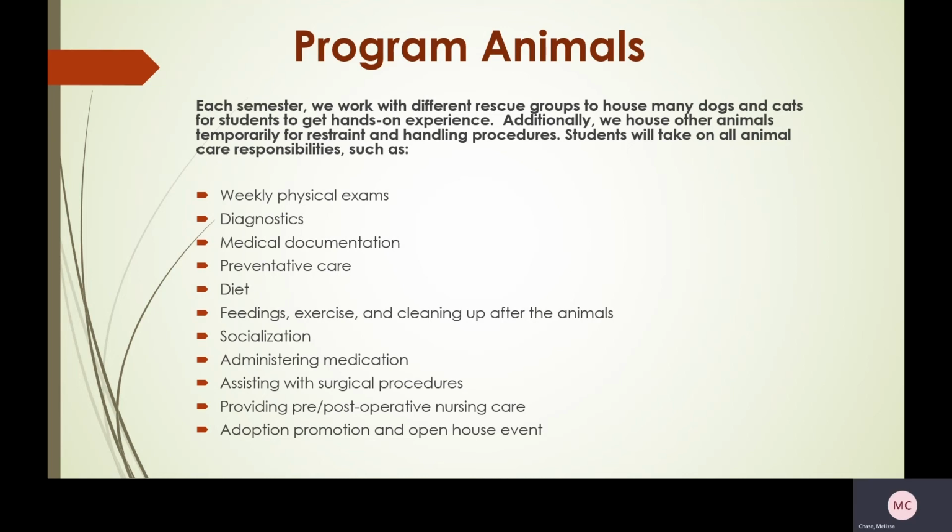Students will be assigned kennel duty for routine feeding and exercise and cleaning up after the animals. We have a fear-free approach at JJC, meaning animals will be trained with positive reinforcement and students will provide enrichment for them. Students will also fill and administer medications on an appropriate schedule, and they will be responsible for preparing for surgery, assisting and monitoring anesthesia, and post-surgical care.